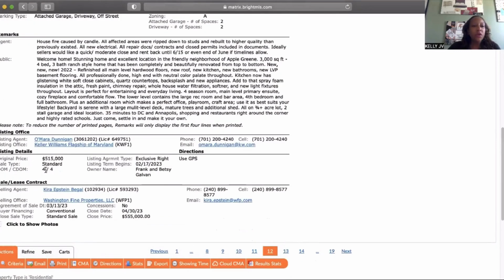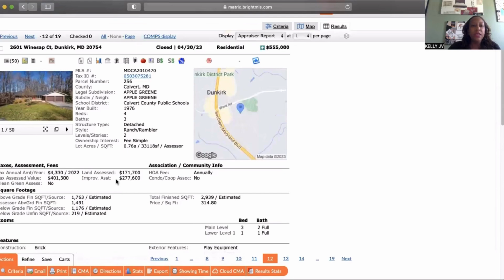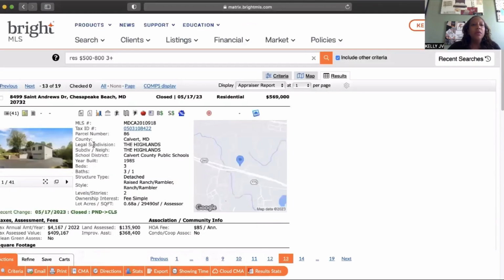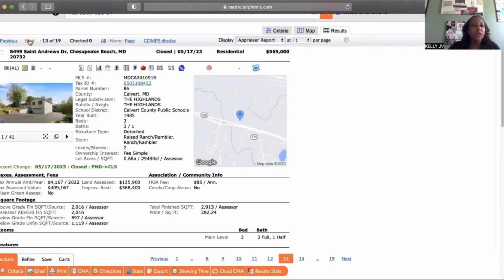We also see that this was on the market for 4 days. Original price, 515, no concessions or no closing help, 555. So now we start to see that lesser days on market means that there are bidding wars. People are bidding up the price of the house. Now, bidding up the price of the house does not necessarily mean that the home is worth that much. It doesn't even mean that the home appraised for that much. It means that someone wanted this house enough to pay over asking. So 569, 4 days. This one did have some concessions, but the closed price was still the same.